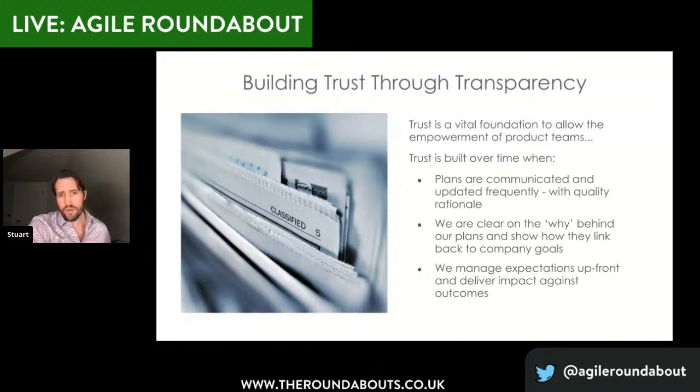So we believe that trust is built over time when plans are communicated and updated frequently with a good understanding of the rationale for decision making. We want to be clear on the why behind our plans and show how they link back to company goals. And we also want to really do a good job of managing expectations and delivering our impact against outcomes.